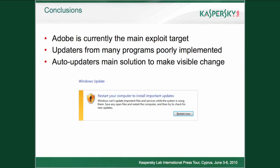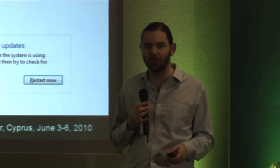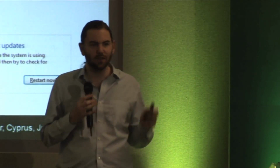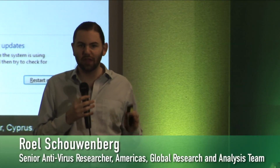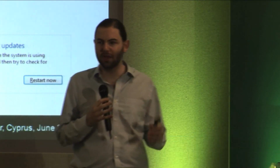It just happens. And if we really want to change the situation with the faulty updaters, that is what needs to happen. We see the vast majority of attacks right now on Adobe Reader. If Adobe wants to change that situation, there is no other way for them than to enable automatic updates.